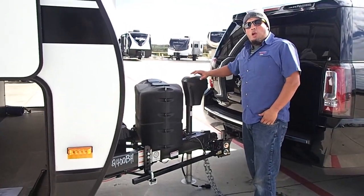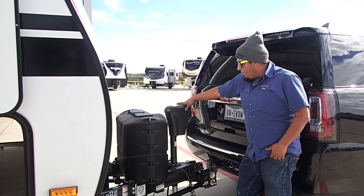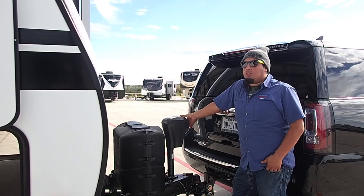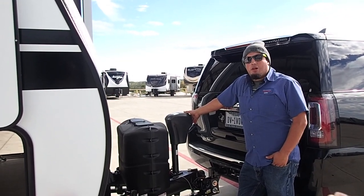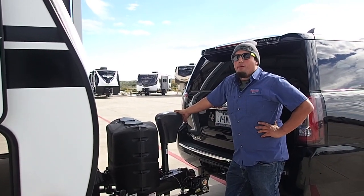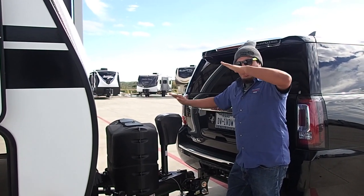So when I get ready to disconnect this at storage tonight, basically put the jack down. Put the jack all the way down, mm-hmm, and it's going to kind of pick the truck up a little bit, right? That's going to take the tension off the bars. Distribution bars, uh-huh. Take the cotter pin off, pull the bars out, uh-huh, okay? And then bring it back down. Then bring it back to normal.